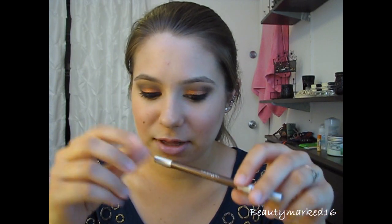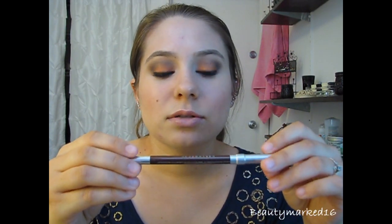And this one I really like just because I find that it won't really go anywhere throughout the day and I don't need to put a primer underneath it. What I will do to make it last longer, because I do have oily lids, is I will put it on and then use a fluffy brush and a little bit of setting powder just over the outer edge, so that when I open my eyes, it doesn't eventually transfer to the upper part of my lid.